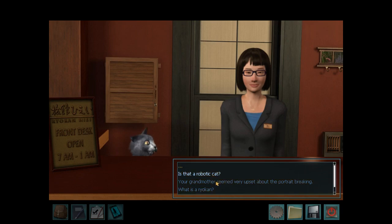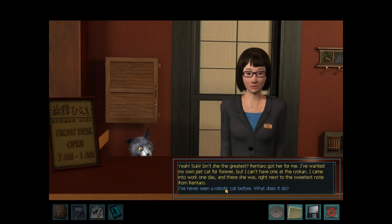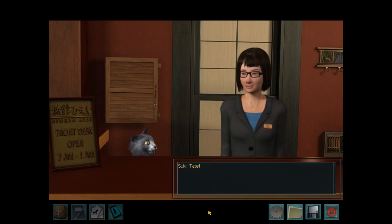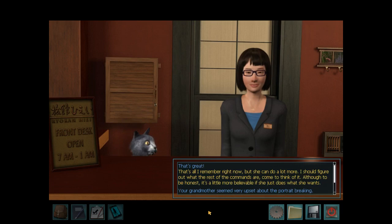What? Is that a robotic cat? Yeah, Suki! Isn't she the greatest? Rentaro got her for me. I've wanted my own pet cat for forever, but I can't have one at the ryokan. I came into work one day, and there she was, right next to the sweetest note from Rentaro. I've never seen a robotic cat before. What does it do? She's not on it. She's Suki. It's okay, she didn't mean it. Actually, she doesn't really do much, mainly sits. But, oh wait, I just learned something neat. Suki, tate. Oh, that's great. That's all I remember right now, but she can do a lot more. I should figure out what the rest of the commands are, come to think of it. Although, to be honest, it's a little more believable if she just does what she wants.